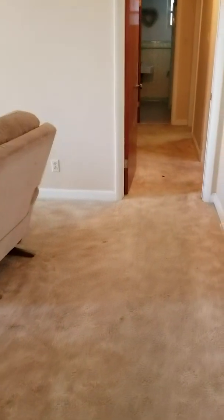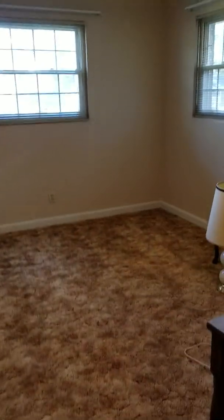This house, it looks kind of dilapidated. It's been empty for probably at least a decade. He lives, I think, out on Ladies Island, and I'm not sure why he hasn't sold this yet.